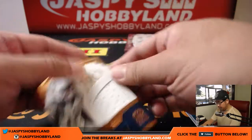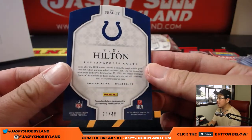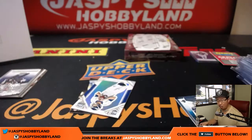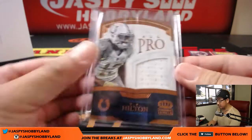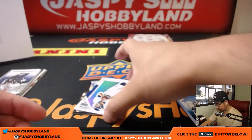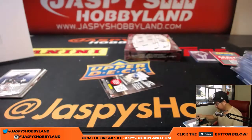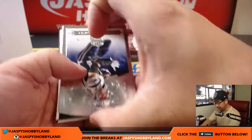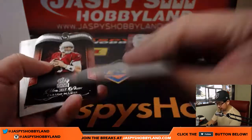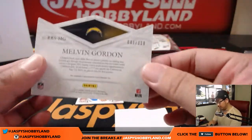And T.Y. Hilton, all pro relic. Nice. 28 out of 49. Colts. Chris W. with that one. And there's Trevor Siemian. The last pack of the second to last box. We have Melvin Gordon. There he is.